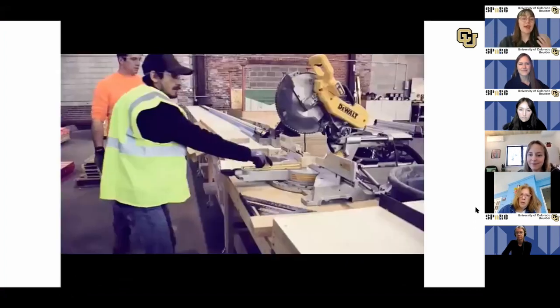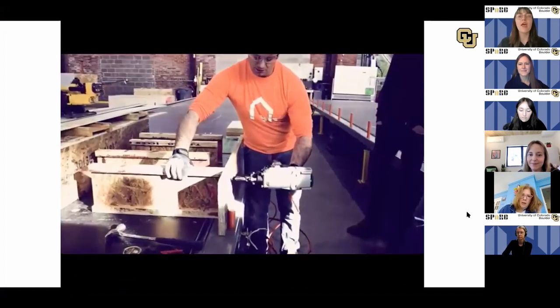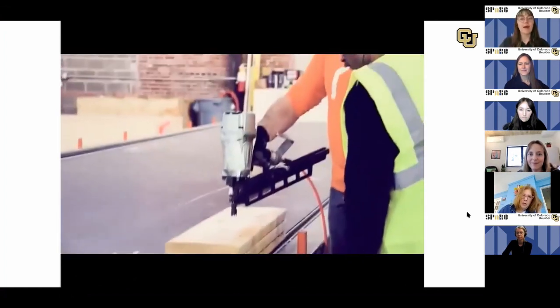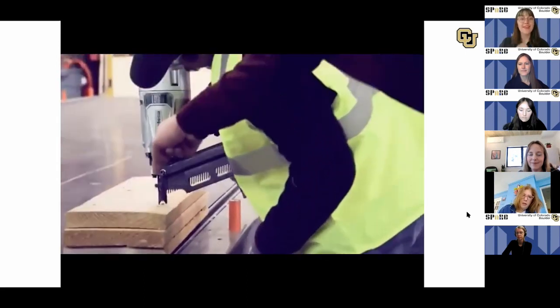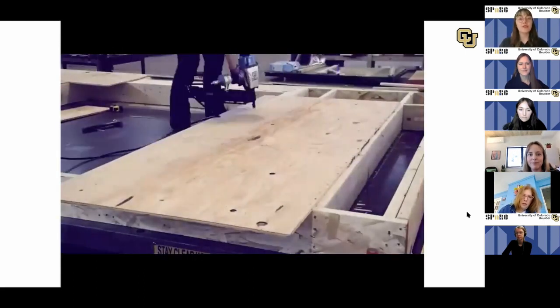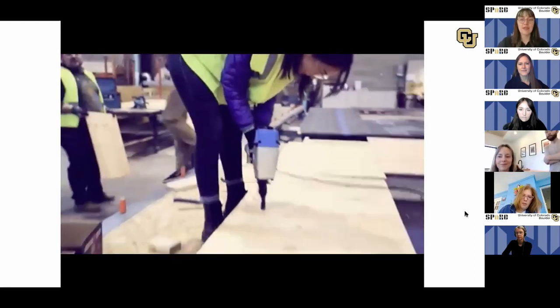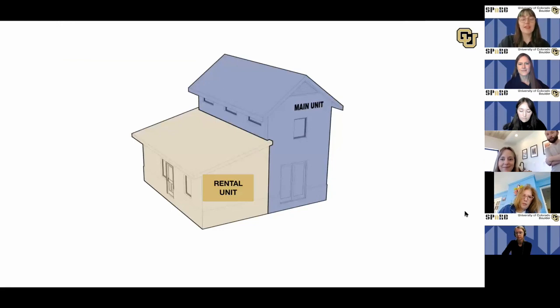We built the panels at the Simple Homes warehouse in Denver about a year ago, which you can see in this video, and they were set on site by Simple Homes in just 2 days this past fall. And this prefabricated panel approach helps to address both the affordability problem and the short build season. And here you can see the left portion of the house, which is the rental unit, and the right portion of the house, which is a 2-story main unit.